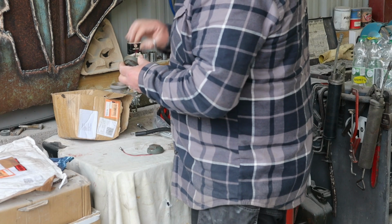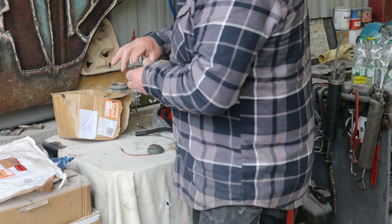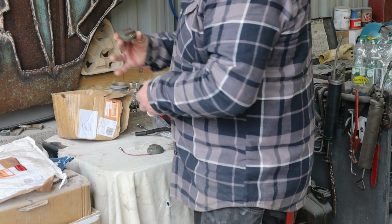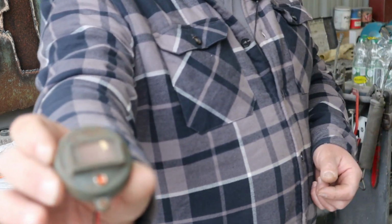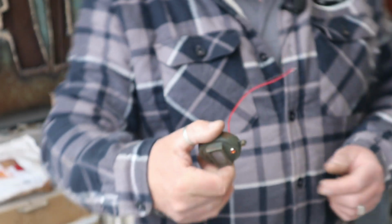I'm just rather hoping that the original fitting will fit in there with that there. Should do. Might be a tight squeeze, but I'm sure it'll be fine. Look at that, isn't that cool? Not bad, eh? I think that'd be alright.